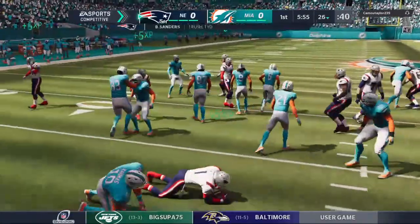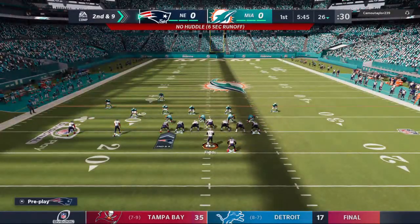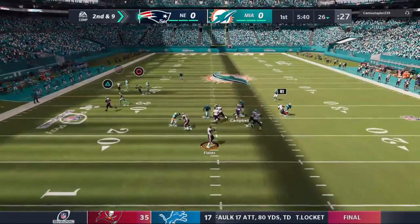And not much to speak of. Call it a 1-yard gain up to the 26. The last play got just a yard. Here's 2nd and 9 from the 26.